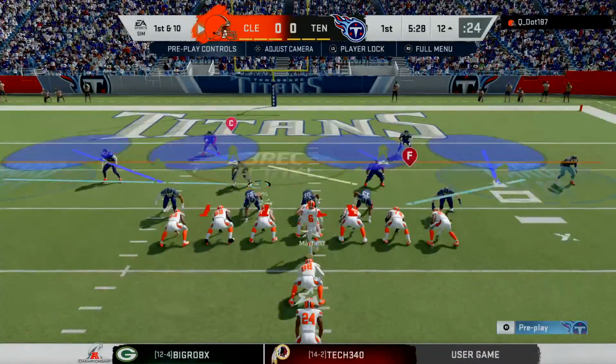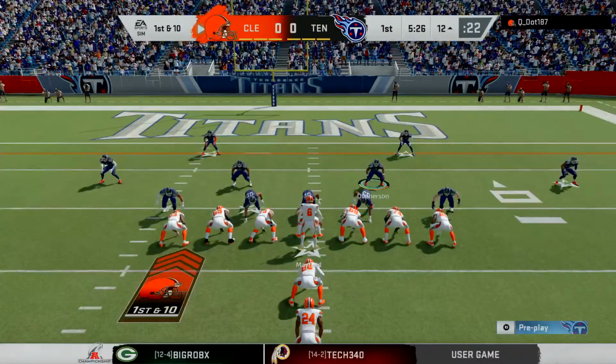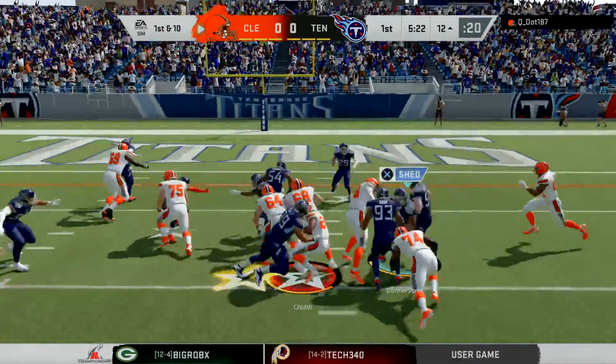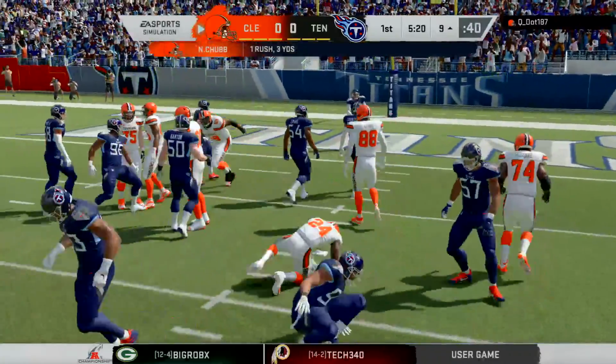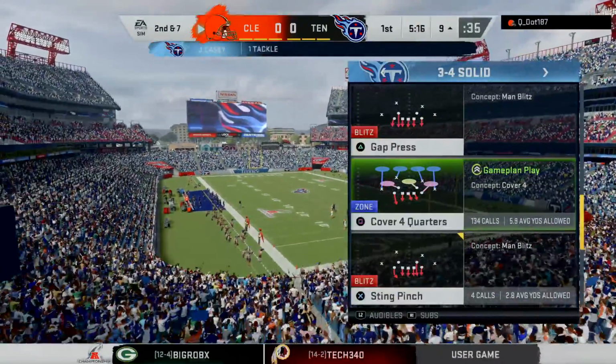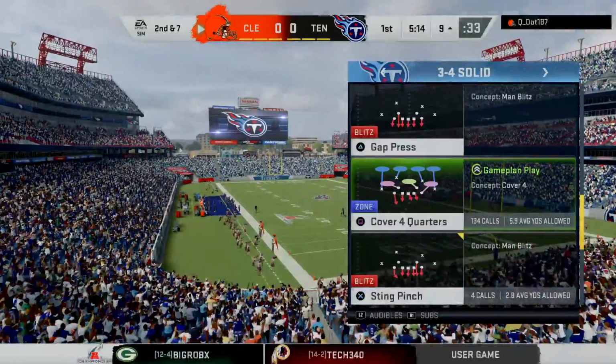So how about this for field position after the big play? Inside the 15 now as they come up on 1st and 10. First carry for Nick Chubb. He'll get this down inside the 10 for a pickup of about 3. Not quite the success they had last play. This one goes for 3 yards.